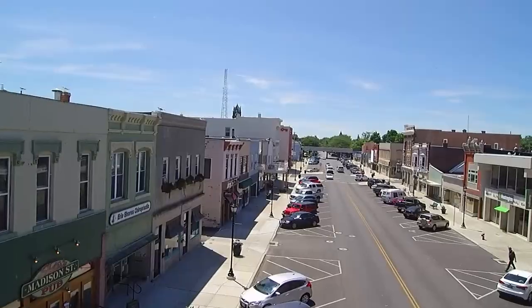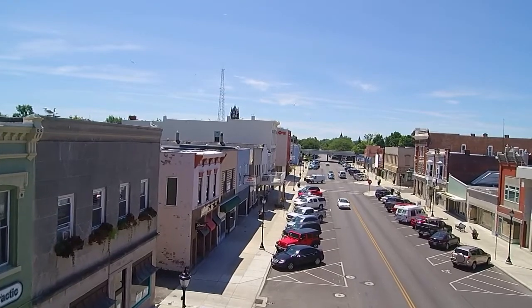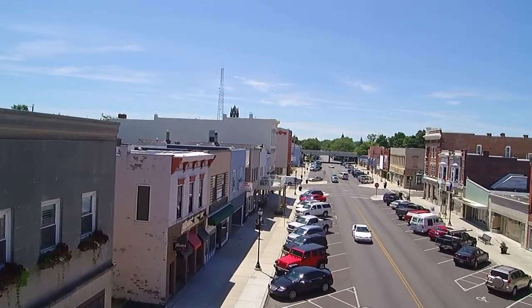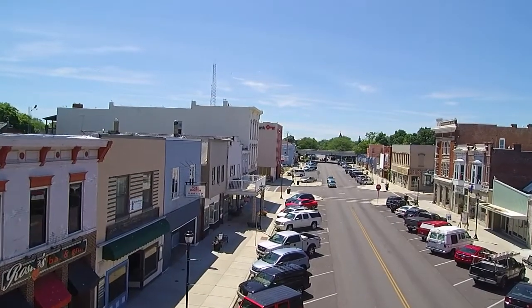Yeah. And this went through a lot of renovation in the last couple of years, right? It has. Over $6 million has been put into our downtown area. New sewers and water lines, new streets, light posts, everything was redone over the last 2 summers. Yeah, and it does. It looks great.